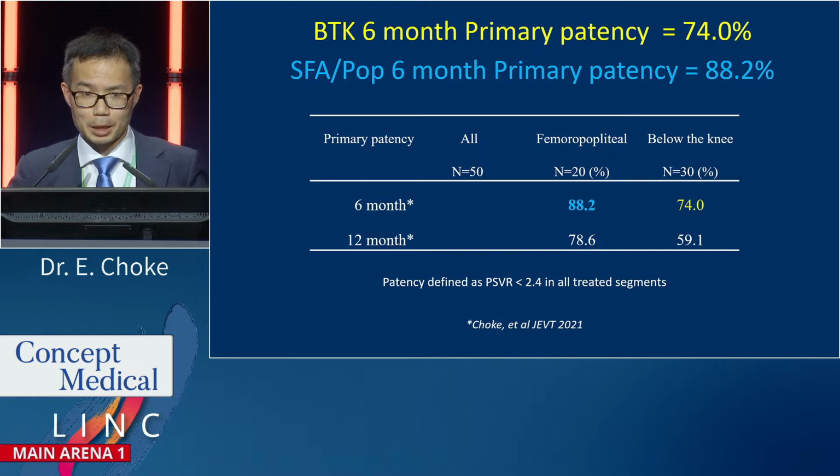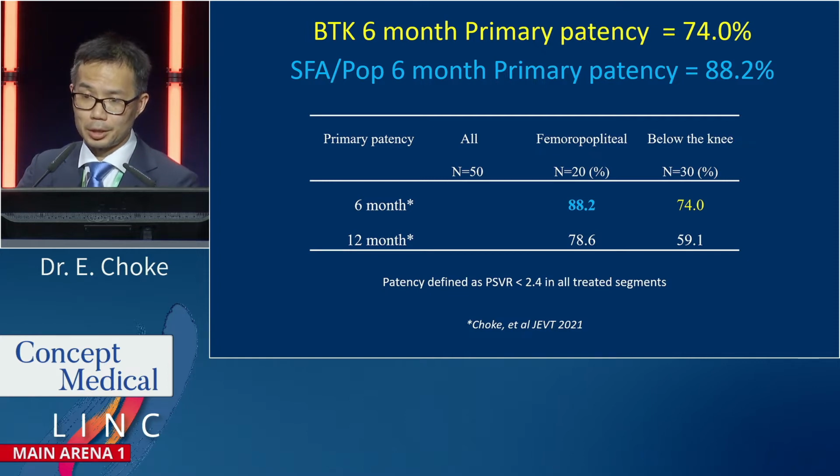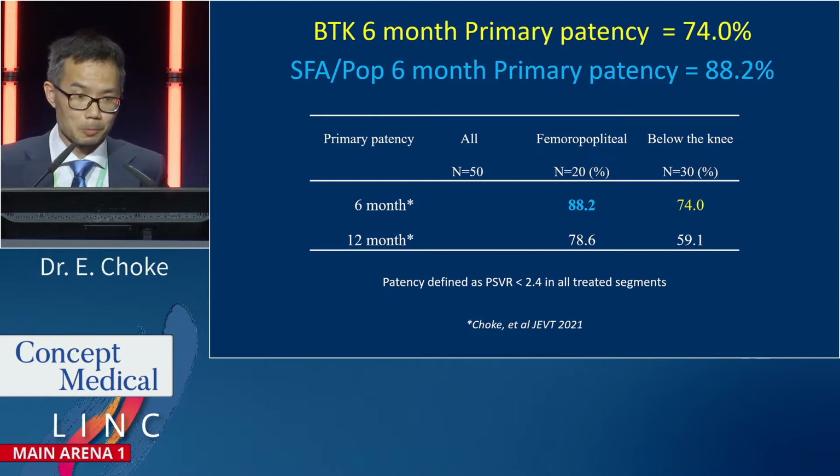The 6-month primary patency for BTK was reported at 74%, and we were quite encouraged by this result because we know that in our patient population, from our previous RCT data using conventional balloon angioplasty, we could only achieve a 6-month primary patency for BTK of only 40%. So this was a significant improvement from our point of view.